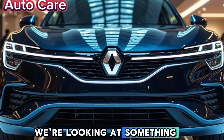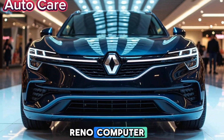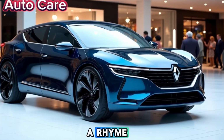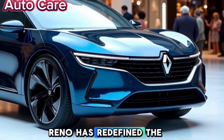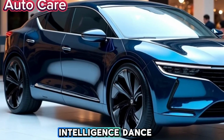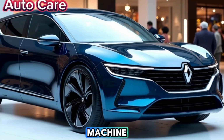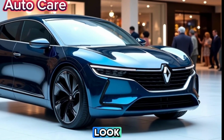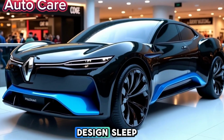Today, we're looking at something truly futuristic, the all-new 2025 Renault Computer. This bike isn't just a ride, it's a technological revolution on two wheels. Renault has redefined the way we think about motorcycles, merging artificial intelligence, advanced aerodynamics, and sustainable performance into one groundbreaking machine. Right from the first look, the 2025 Renault Computer stuns with its cyber-inspired design.